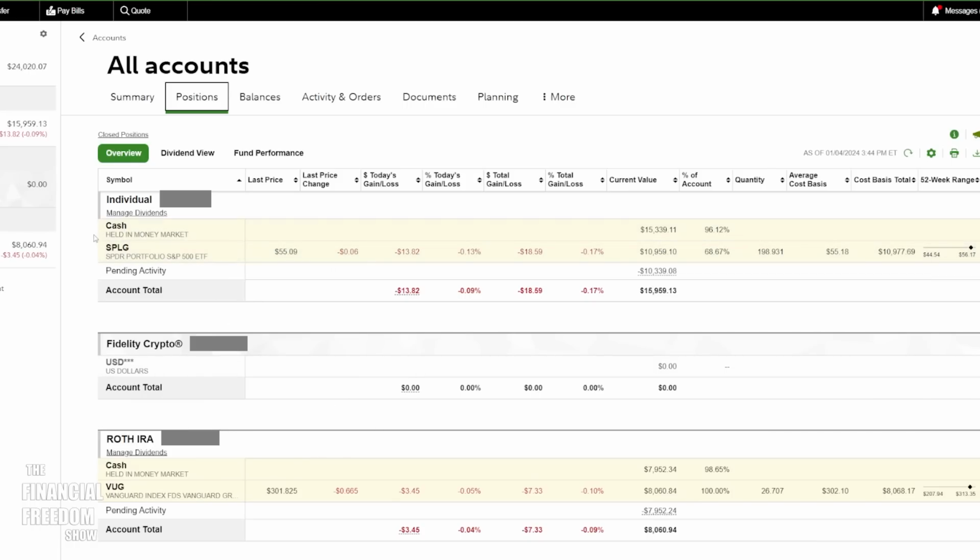I might add SCHD into my individual account once it gets a little bit lower. I want to add to that position. It's just I want it to be at the opportune time whenever the fund is actually a little bit more on sale. SCHD is a very good ETF, but you have to get it at the right price. You can't overpay for it or else you'll be flat for a couple of years. So I want to try and get that at a good price. Hopefully I can get it in the next couple of months at a decent valuation.